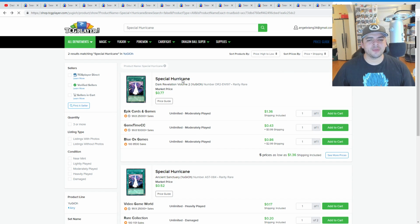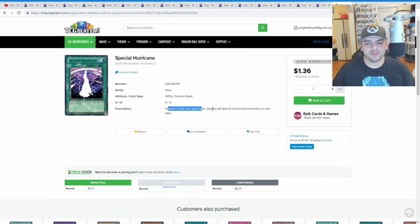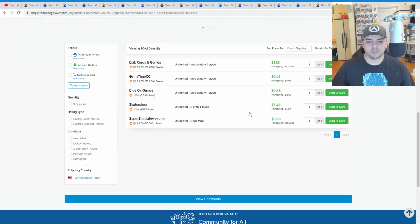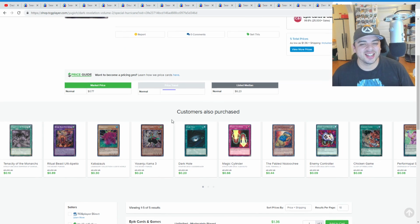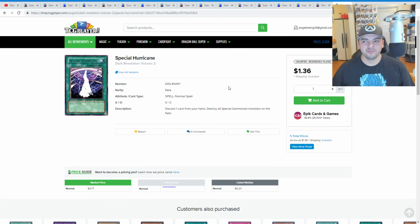I thought it was going up in value. Anyway, Special Hurricane: discard 1 card from your hand, destroy special monsters on the field. Evidently, it's going up in value. There's, like, none on the market over here. We see a lightly played holding about $5 and Unlimited Mint holding about $9, which is higher than 77 cents. So I don't know why price changes didn't show it, but it's gone up in value.